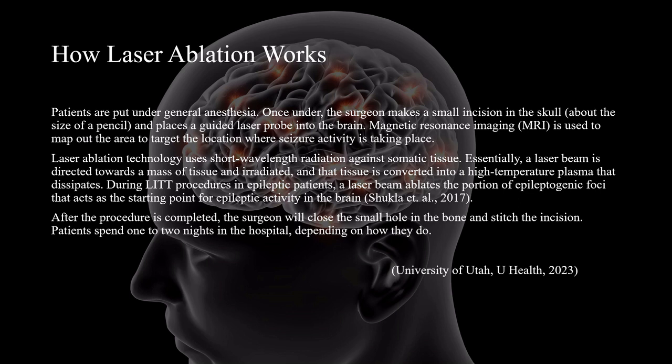Essentially, a laser beam is directed towards a mass of tissue and irradiated, and that tissue is converted into a high-temperature plasma that dissipates. During LITT procedures in epileptic patients, a laser beam ablates the portion of epileptogenic foci that acts as the starting point for epileptic activity in the brain. After the procedure is completed, the surgeon will close the small hole in the bone and stitch the incision. Patients spend 1 to 2 nights in the hospital, depending on how they do.